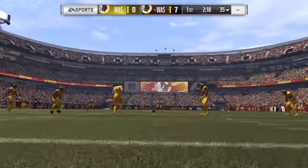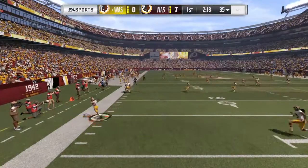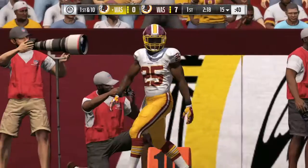Following the touchdown, Dustin Hopkins will kick it away. And a less than desirable return as he's out of bounds at the 15-yard line.